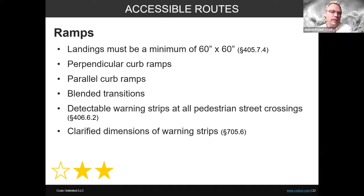Other key thing, one thing that is big is previously you would have to have detectable warning strips at all curb ramps within the public right-of-way. You are now required to have them at all street crossings within the project site as well.